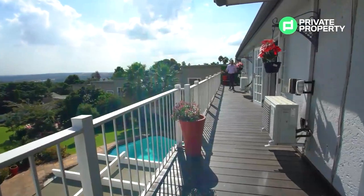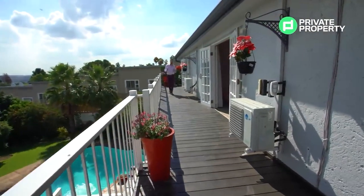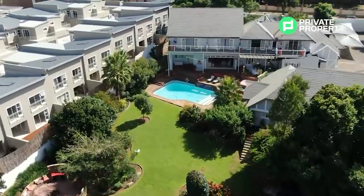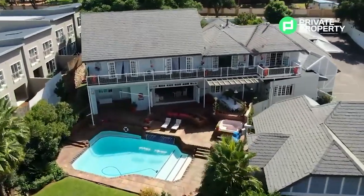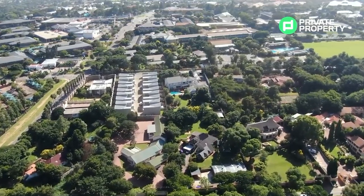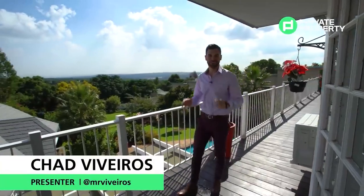Coming out of the bedroom onto this patio is an incredible experience, and this patio is extra length, boardwalk style, and it gives you 180 degree views all the way across Fourways, Douglasdale, down to Cresta and Northcliff Hill, and that view on its own is worth double the asking price.